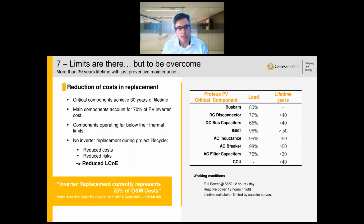I put here the IHS analysis conclusion to understand that it could be a very important reduction. They say that 25% of the inverter O&M is the replacement at the middle of life, or at the two-thirds part of life, because some of the key elements like IGBTs or the AC inductance or the breakers require a replacement. And you can see in this table the working conditions where we made the analysis.